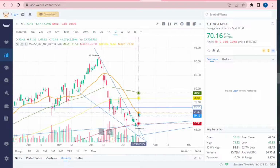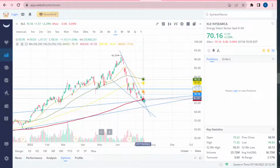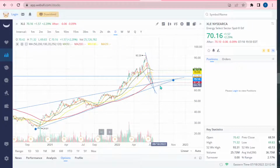I do believe that stronger resistance could show up right around 73.20. And if we do break below this 200-day moving average, I'm looking at this longer term support line right here that could potentially catch that move.